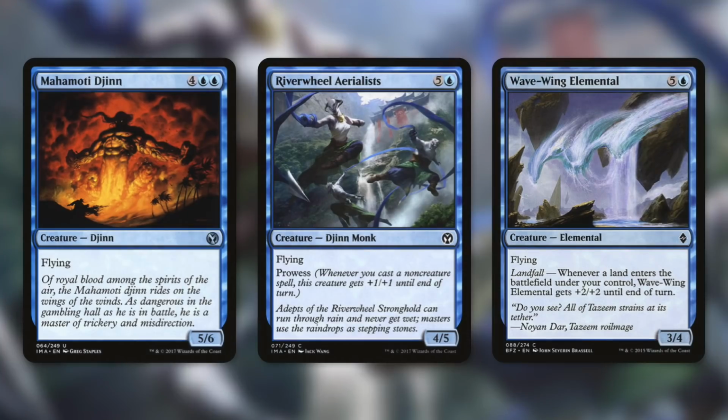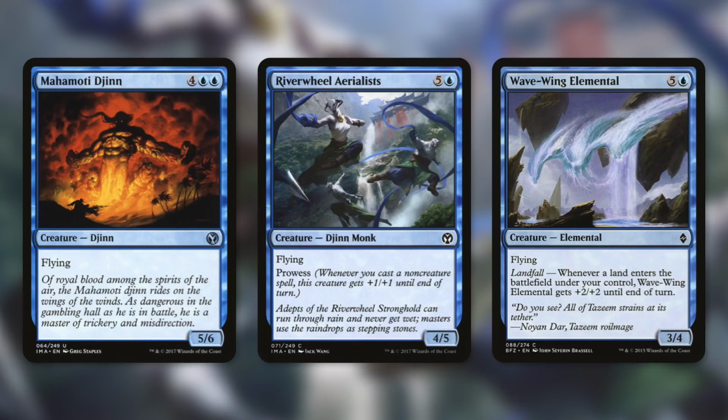And some very effective creatures to get out with this are ones that have some form of evasion, such as flying. Mahamadi Djinn is a 5/6 flyer, Riverwheel Aerialist is a 4/5 flyer with prowess, and Wavewing Elemental is a 3/4 flyer that has landfall. Whenever a land enters the battlefield under your control, it's going to get +2/+2 until end of turn. So again, with flyers like these, we can generally get some damage through on at least one opponent.